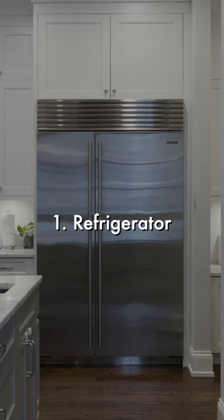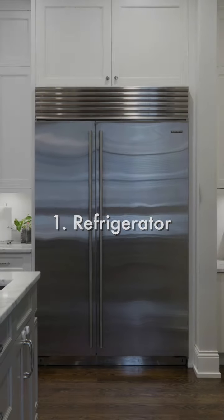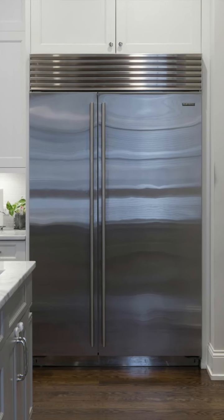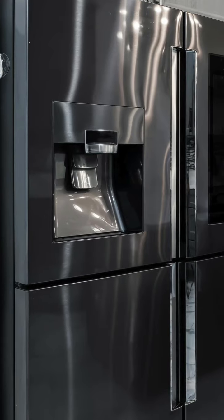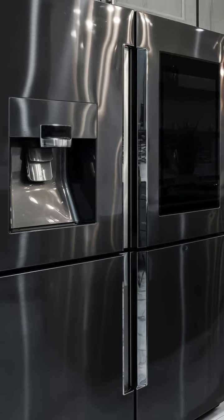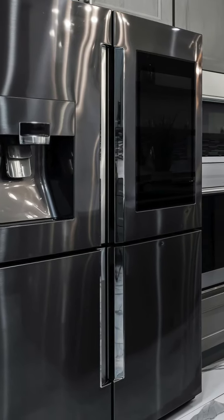First on our list is the smart refrigerator. With features like touchscreens, interior cameras, and energy-efficient designs, these refrigerators do more than just keep your food cold. They help you manage your groceries, create shopping lists, and even suggest recipes based on what you have at home, all while reducing energy consumption.